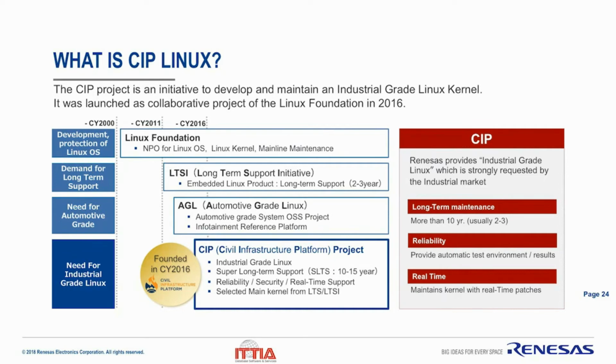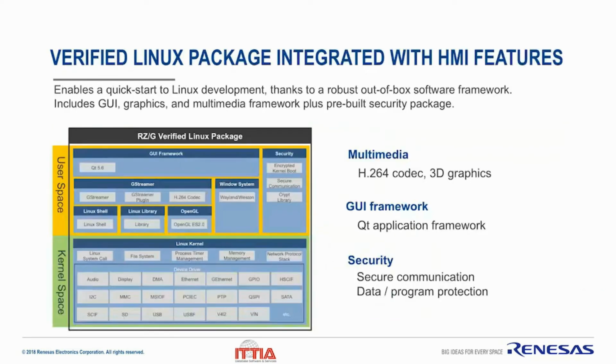The need for automotive-grade support helped launch Automotive Grade Linux, or AGL. And now in 2016, the Linux Foundation launched CIP Linux to provide super long-term support of 10 to 15 years to industrial-grade Linux kernels. Renesas is a founding member of the Civil Infrastructure Platform and provides CIP Linux support for the RZ/G family of microprocessors. Renesas RZ/G CIP Linux is available as a verified Linux package, which enables a quick start to Linux development thanks to a robust out-of-box software framework.